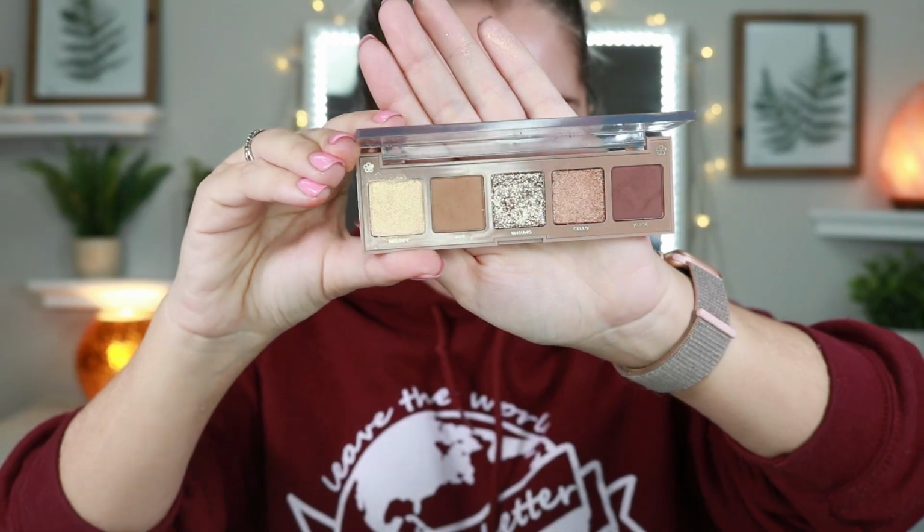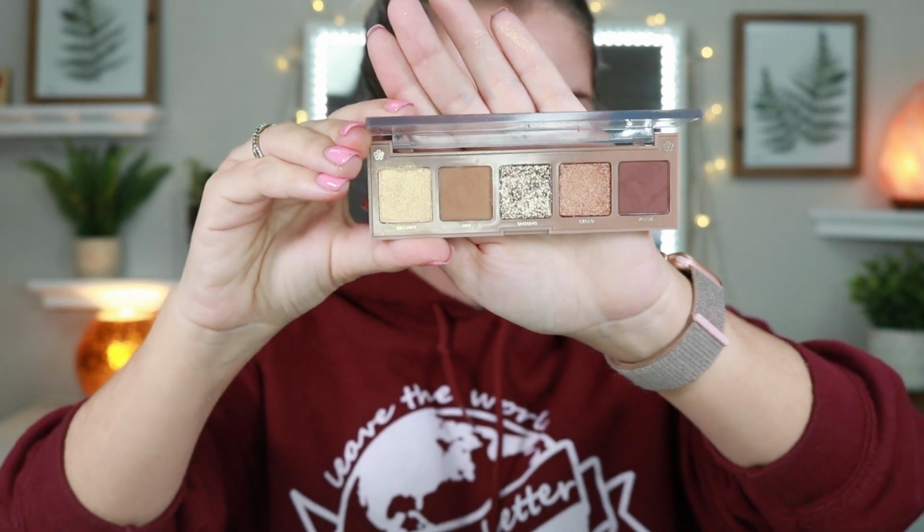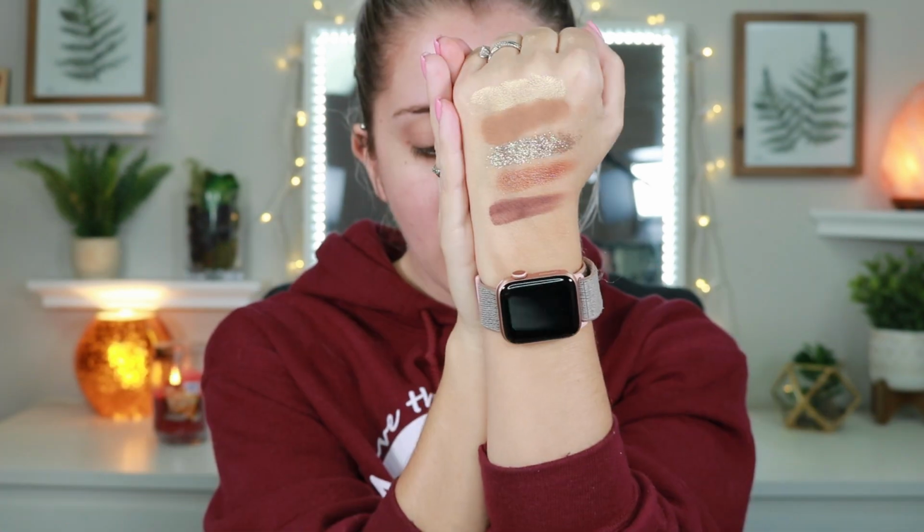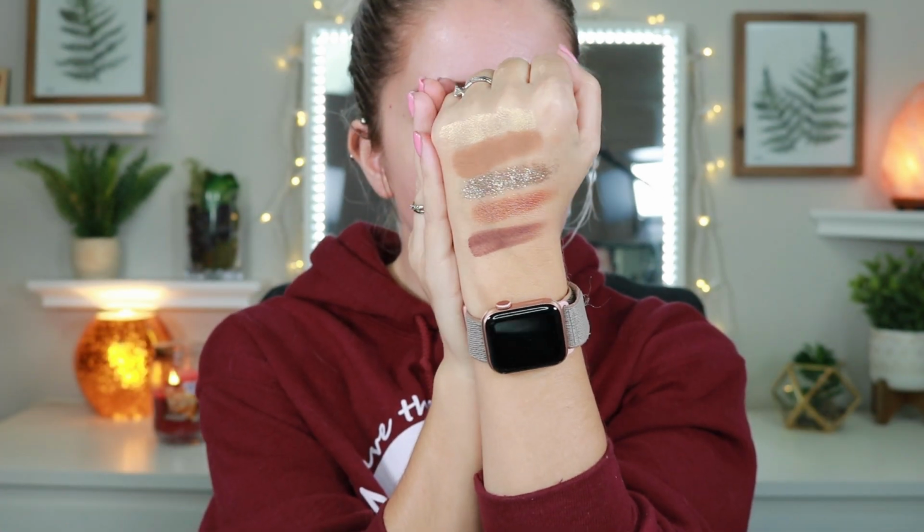Next, we do have the Lyric palette. This monochromatic gold and bronze palette was made for muses. Its sleek, compact case makes it easy to be inspired by rich colors and very unique textures. This right here does have a pressed glitter. It looks so beautiful. You can see it definitely shining off on the camera, but I have to say, I do not like Colourpop's pressed glitter formula.